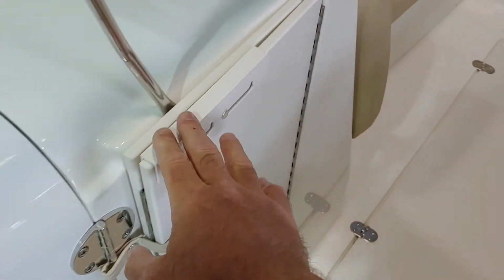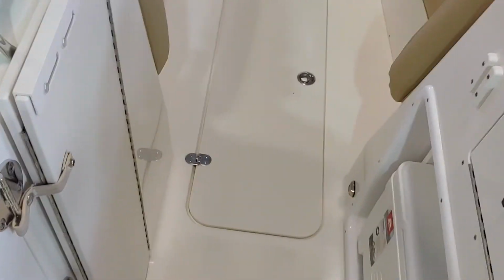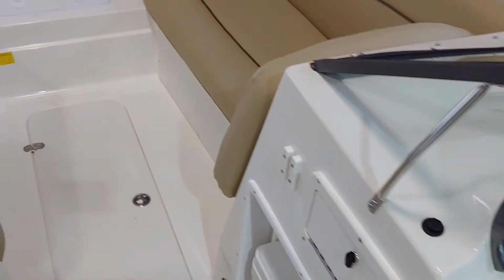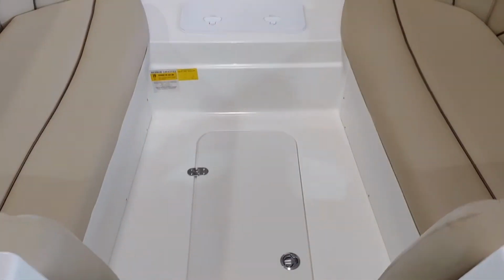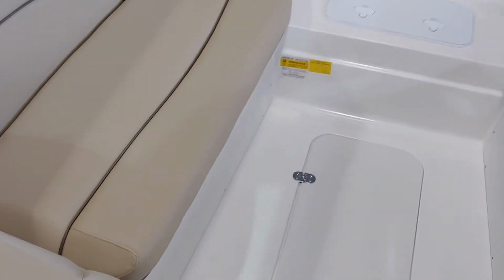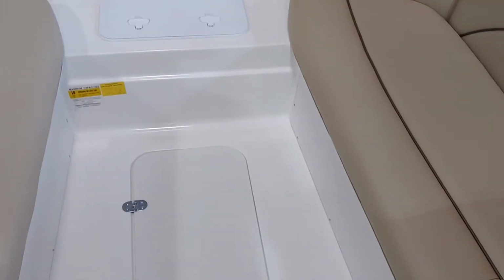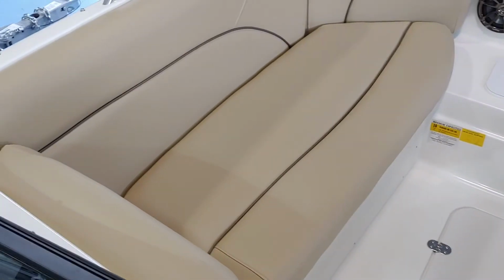It's got a door block off. Cold days, you can close this, shut your windshield, block off all the rain and wind that will blow through the cockpit area. This boat has got an optional filler cushion that you could get if you wanted to fill all of this area in. This makes a great big sun pad. The boat is 8 foot 6 inches in width, so it'll accommodate quite a few people.